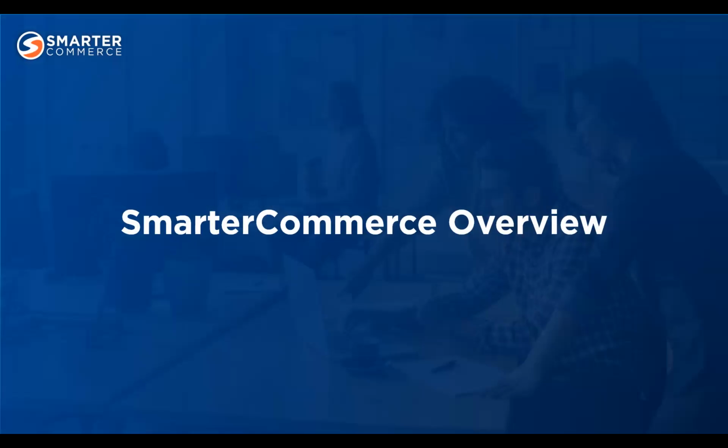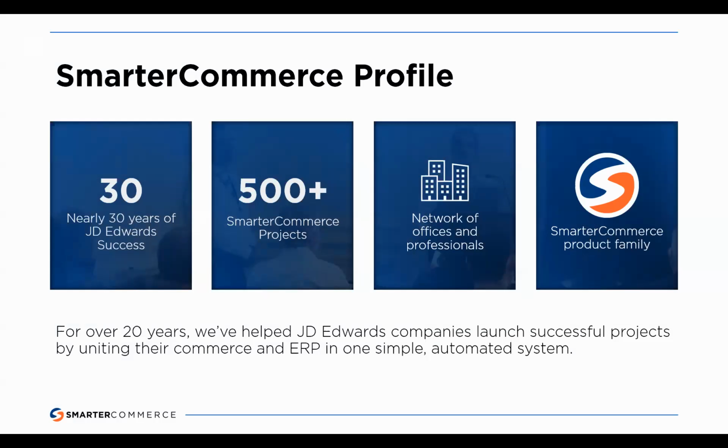Let's provide some overview information of who is Smarter Commerce from an organizational standpoint. Perhaps we've got some customers in the audience. You guys are familiar with who you are, but if you're new to Smarter Commerce, here are just some general points. As an organization, we've been around for over 30 years. All 30 of those years, we've been working in the JD Edwards space, everything from implementing JD Edwards, doing large consulting and development projects for JD Edwards, as well as our Smarter Commerce product family. And through both of those sides of our business, we've completed well over 500 projects over our 30-year history.